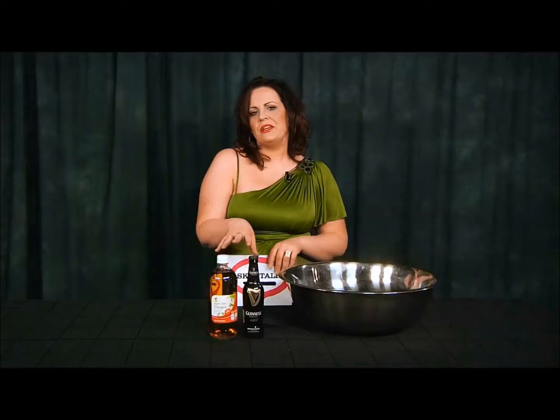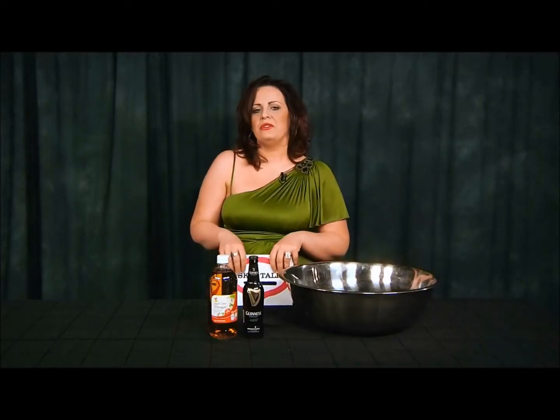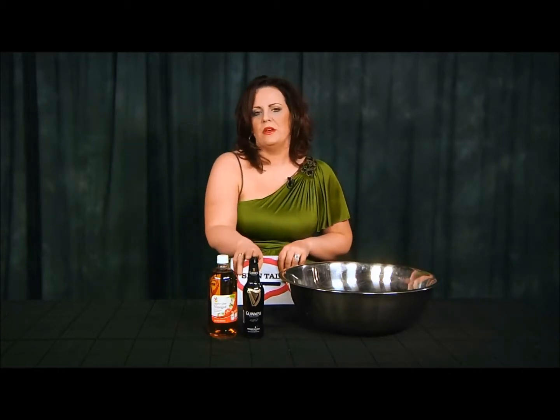So does it feel tingly, like with the carbonation? If you're using a carbonated beer, say a pale ale, it has a little more carbonation to it, but Guinness doesn't have as much carbonation.